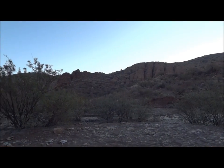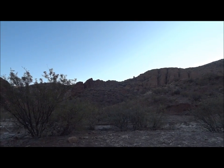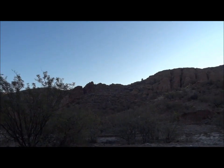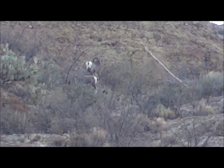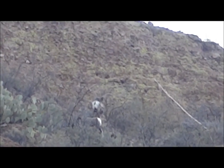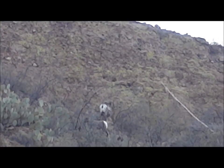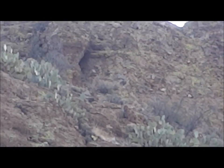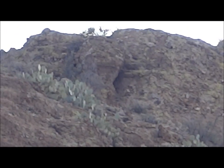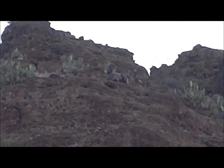Well, it's morning, the first day of Ernie Villa's sheep hunt, and not too far out of camp here, we've got some sheep spotted. Okay, there's one nice ram there. And there's a ram bedded up here on the ledge right here.